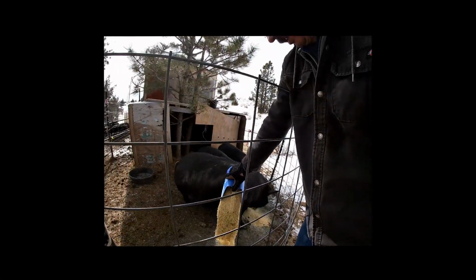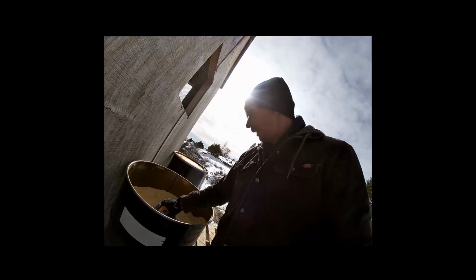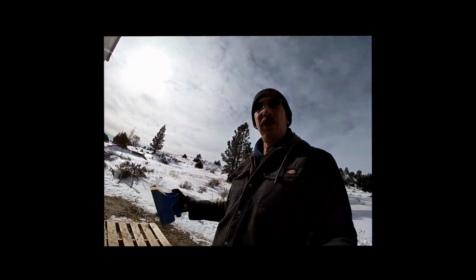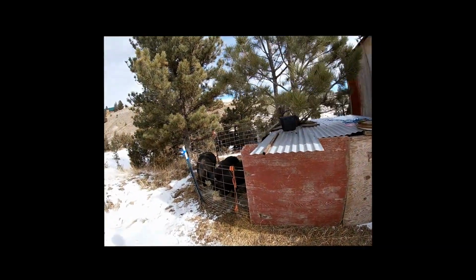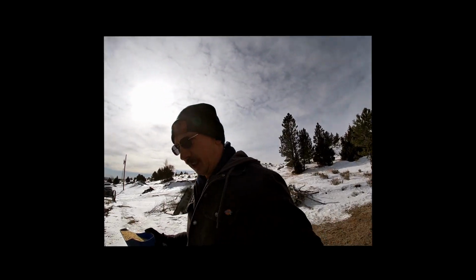Hey, sausage. There you go. Let's feed the sows. You'll notice I have one of my breeding sows in with the boys. So hopefully in about 4 months, we'll get another litter of pigs.